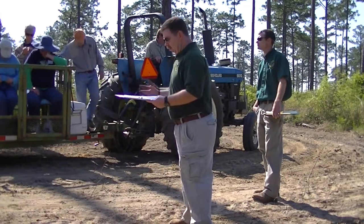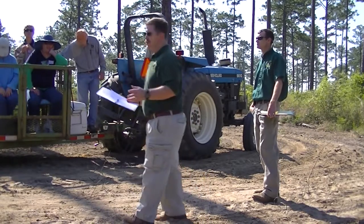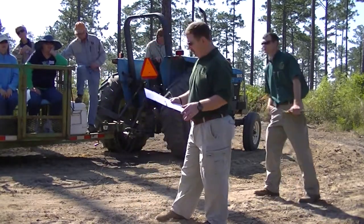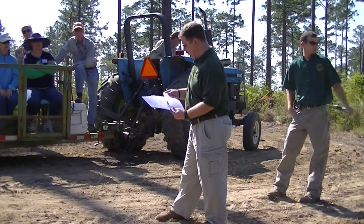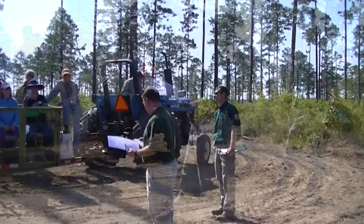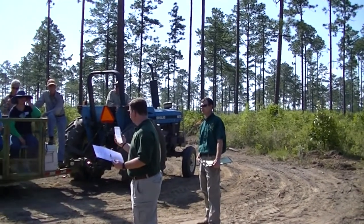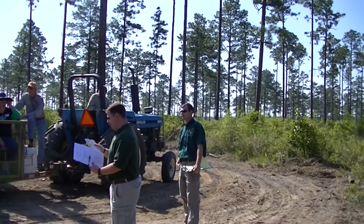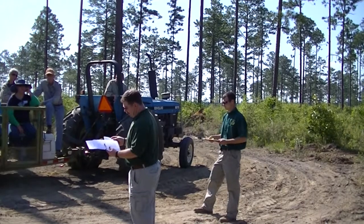All right? One of the things you need to do in a wildlife opening or food plot is think about your soil considerations. What kind of soil do you have? What do you need to do? Well, anybody know what this is? It's a soil test. That's exactly right. If you know about this, then that's good. A lot of people don't utilize these, and that's a big no-no.